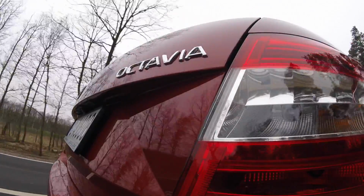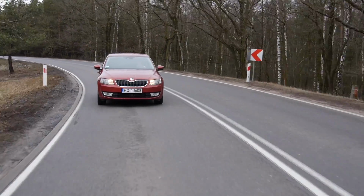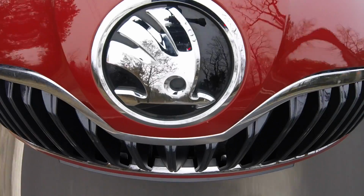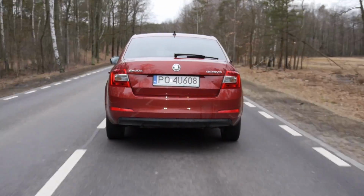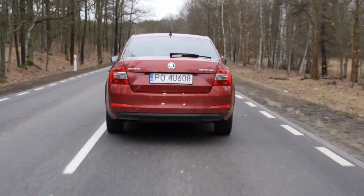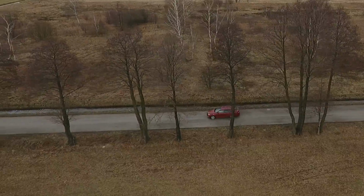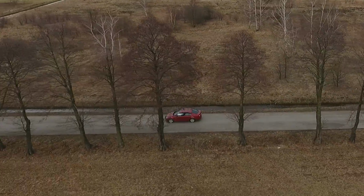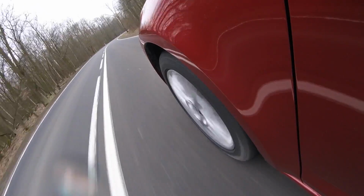Skoda claims the Octavia 1.0 TSI accelerates from 0 to 100 km per hour in just under 10 seconds. It's a second faster than the 110 horsepower 1.4 TSI with CNG and a second slower than the 1.4 TSI 150 horsepower. In optimum conditions, this car should use about 5.5 liters per 100 kilometers in the city, extra urban and 4.6 combined.